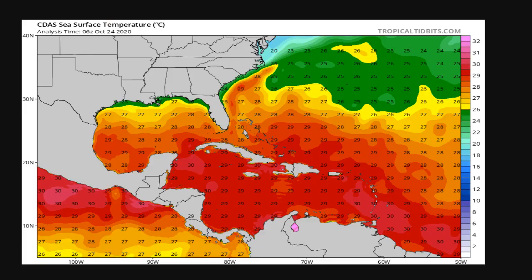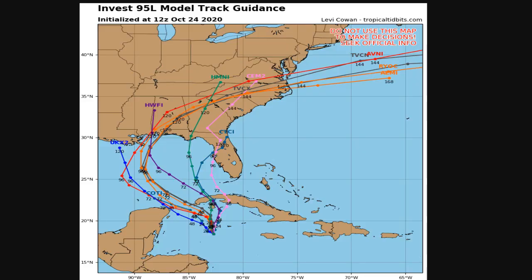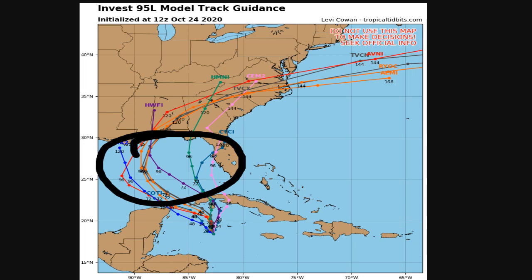The reason I said this has favorable conditions in the next few days is because not only does it have very warm waters where it is, it has no shear and it has a moisture bubble. But once it gets past the Yucatan Peninsula, the Yucatan waters, once it passes that boundary, it's just going to be a death zone. This is a death trap for it to fall apart because, as I'm going to show you at the end of the video, the shear and the dry air.